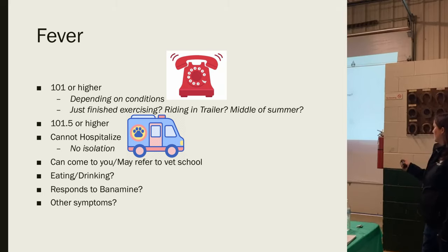Fever. I'm going to break it down temperature wise. 101 or higher. I know on my own horse, I start looking sideways at them. So 101 or higher can depend on conditions. Did your horse just finish exercising in the 85, 90 degree heat with high humidity? Did they just finish a long ride in a trailer? Is it the middle of summer? Are they super stressed out at a show? Those sorts of things. If you have that 101, do the regular cooling things, hose them off, alcohol bath, see if that temperature comes down, but monitor. 101.5 or higher, this is a phone call.